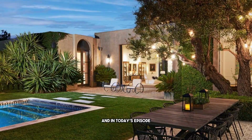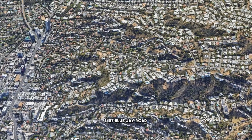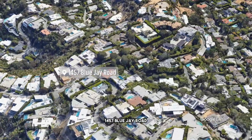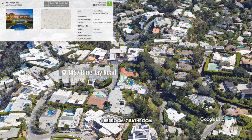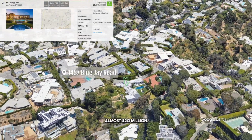And in today's episode, we're gonna review a property that I'm all about. 1457 Blue Jay Road in Bird Streets, a 4-bedroom, 7-bathroom, 9,800 square foot home, listed for almost $20 million.